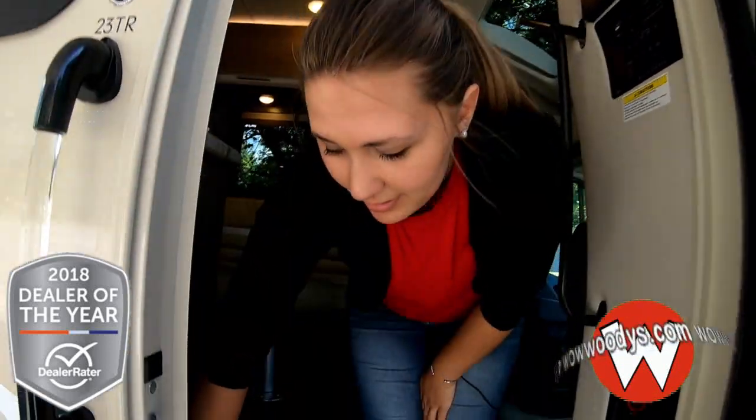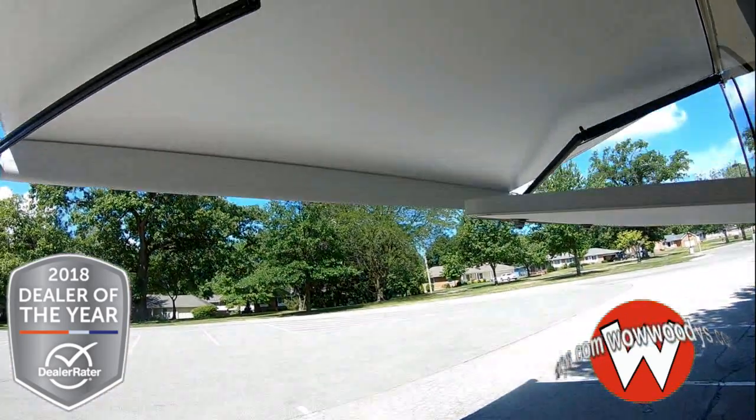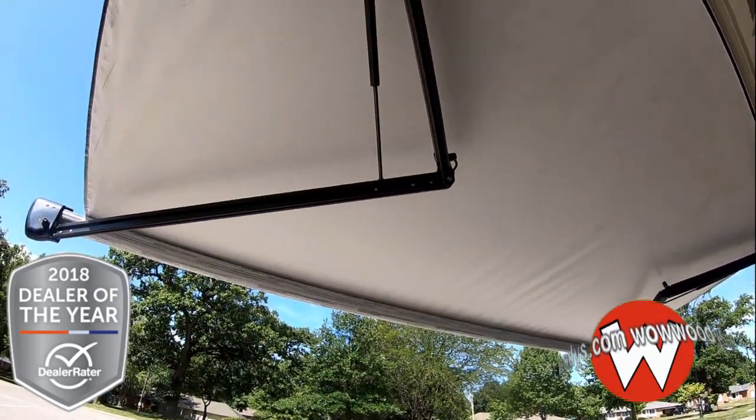Now I'm going to show you how easy it is to retract the awning on the outside. You just push this button right here and it literally retracts for you. It's really, really, really easy.